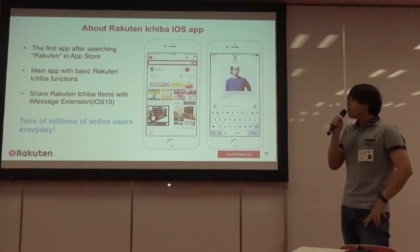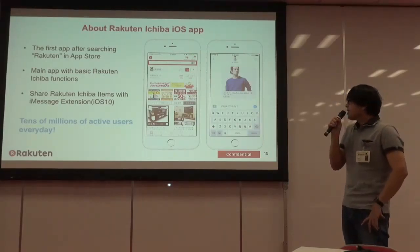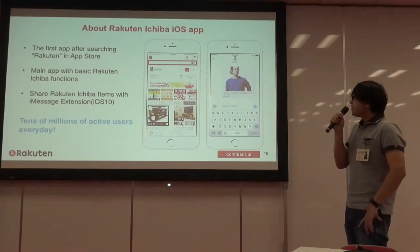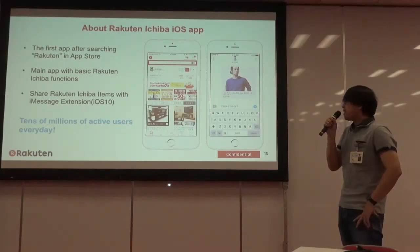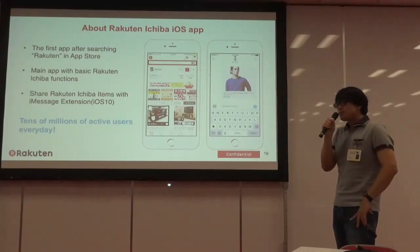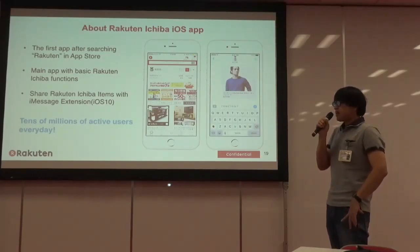Currently, this app has two parts. The first one is the main bundle app, which provides the basic Rakuten Ichiba functions like search, bookmarking, and of course purchase. And for users running iOS 10 and above, we also provide an iMessage extension that lets users search and share their favorite items right inside the iMessage app. So no need to say, this is one of the most important apps in the shopping category in Japan's e-commerce market, with tens of millions of active users every day.